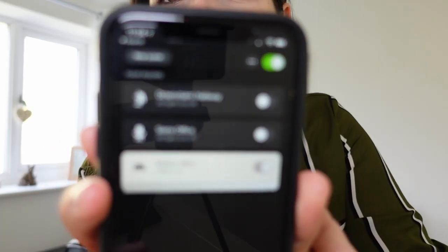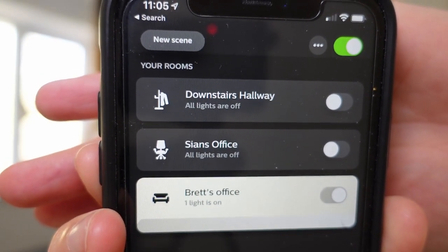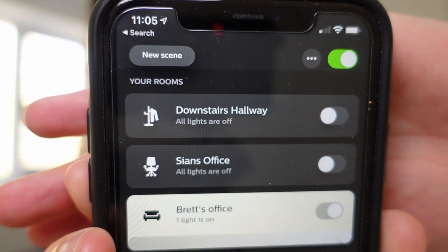One thing I really wanted for this room was to have a Philips Hue lighting system in place. You can get cheaper alternatives than Philips Hue, but one thing I really liked was that it connected to your phone. And as you can see here on the phone, there are a few rooms that we've got set up. So Brett has Philips in his room. We've also got some downstairs, and we also have some Philips Hue in my room.